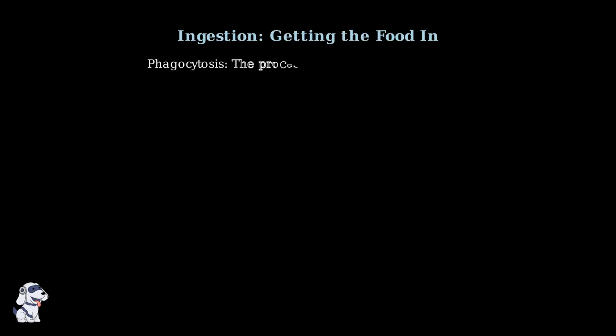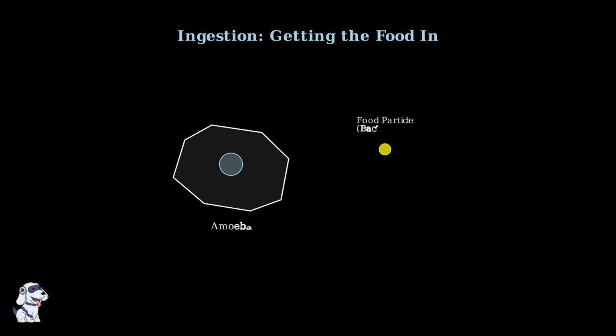Amoebas obtain their food through a fascinating process called phagocytosis. This is how they literally engulf and capture food particles from their environment. Here we see an amoeba approaching a food particle, such as a bacterium. The amoeba will use its pseudopodia to capture this food through a step-by-step process.